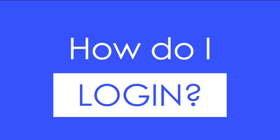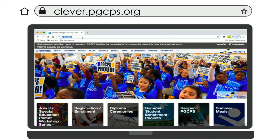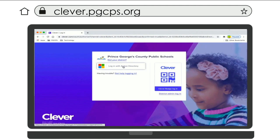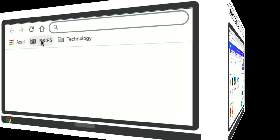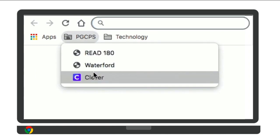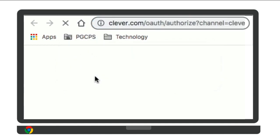So how do you log in? There are two easy ways to access Clever. The first way is to go directly to clever.pgcps.org. Once you're there, click the Active Directory button. Then enter your PGCPS username and password and sign in. You're all set. If you don't want to remember the URL, make sure you are logged onto the Chrome browser or are using a Chromebook. Then click the PGCPS folder on the Bookmarks toolbar and select Clever. Follow the same steps that were just mentioned.